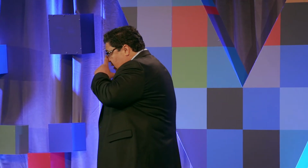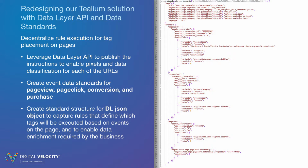So one of the things that we did based on the data layer API is we went back and redesigned our whole process. We redesigned our solution for tag management, and we started looking at how to decentralize this evaluation of the rules. In order to do that, we took advantage of the new technology that was brought up by Tealium, which is a data layer API. So we'll be able to publish information over to the page runtime.